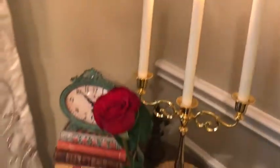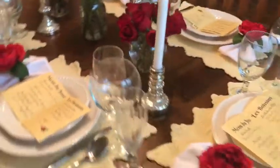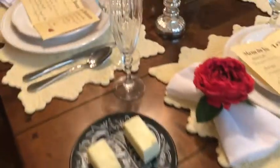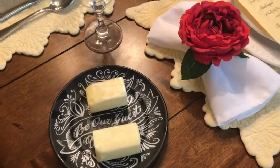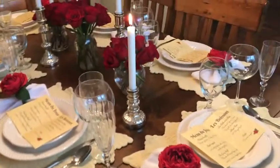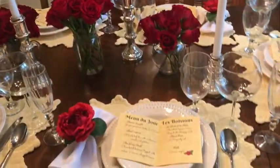Also, some of the petals always fall off when you're arranging flowers, so I put some of those there at the bottom. I used yellow placemats as a nod to Belle's dress with a white napkin, had some little hidden Disney plates on the table, and just went really simple. Again, just let the roses really shine here.